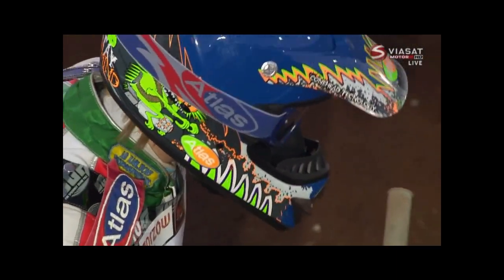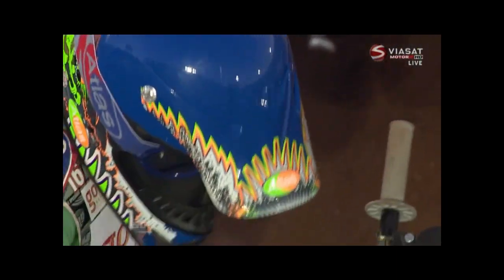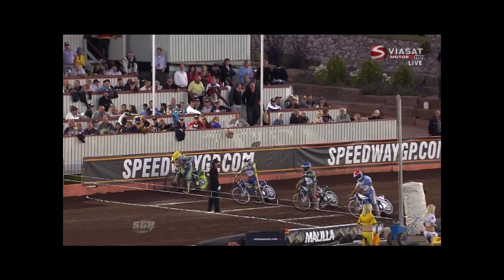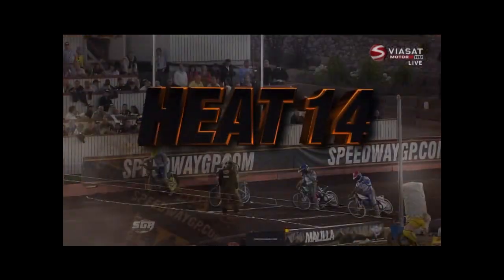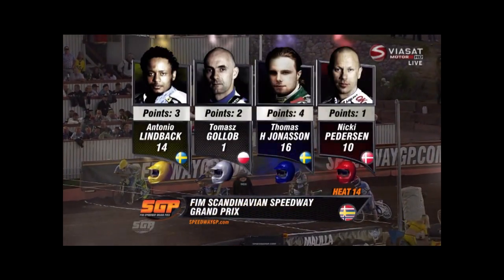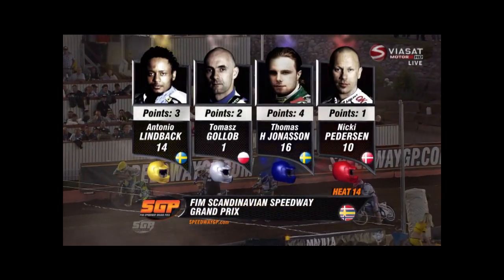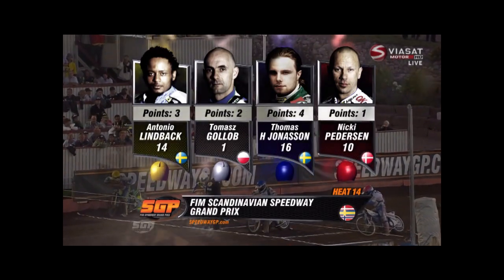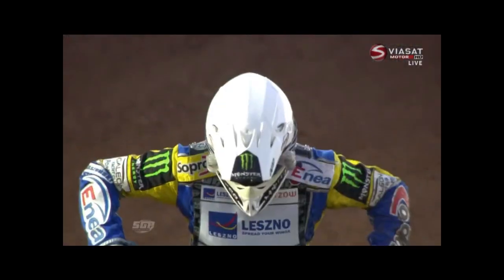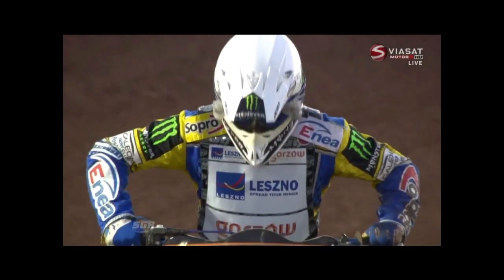Difficult. His night's going to be pretty much over. So yeah, you've got to say that Golub's got to start winning races now. Bear in mind he missed the Swedish League fixture on Tuesday through injury. So he's still obviously carrying the effects of that knock. Nicky Pedersen goes off the inside. Thomas H. Jonasson off 2. Golub off 3. Needs a win. Nothing less will do. Antonio Lindback going off the outside. Golub far from his best.